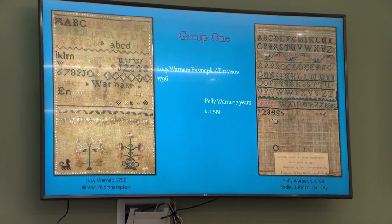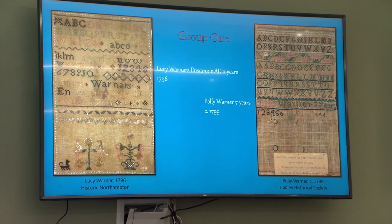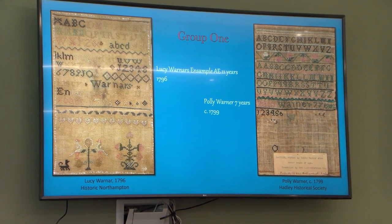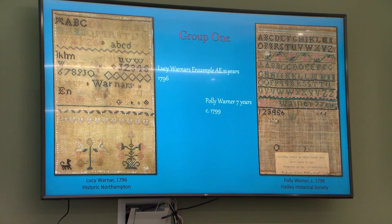And unfortunately, Polly Warner did not finish her sampler, so we don't know exactly what she had planned, but there are similarities enough that I think it was part of that group.